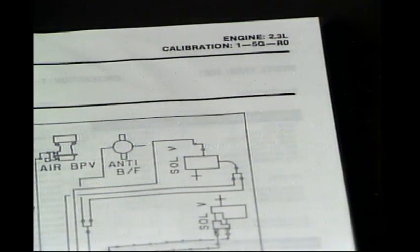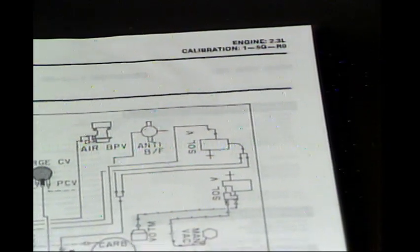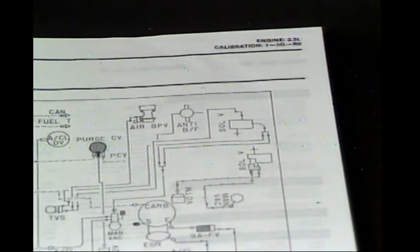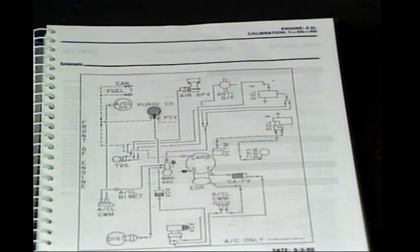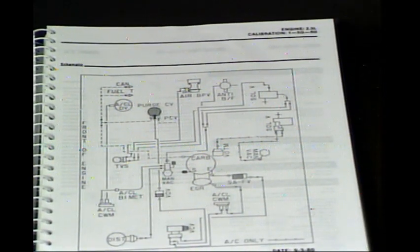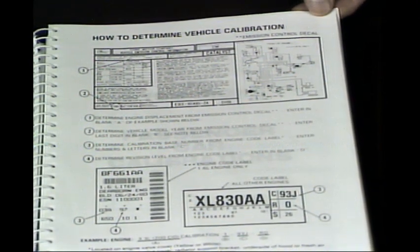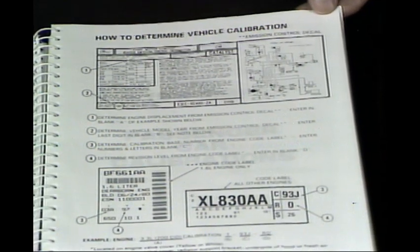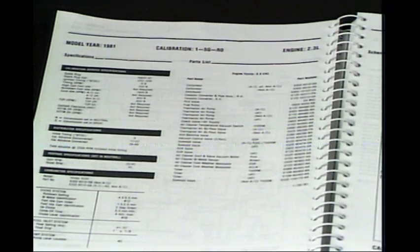Engine Emissions Facts Book pages are indexed by engine family and vehicle calibration number. If you have this information, you can go directly to the index and locate the page number you need. Or you can follow the procedure on the How To page to determine the vehicle calibration number. The Facts Book pages now have the information for each engine calibration on facing pages for easier reference.